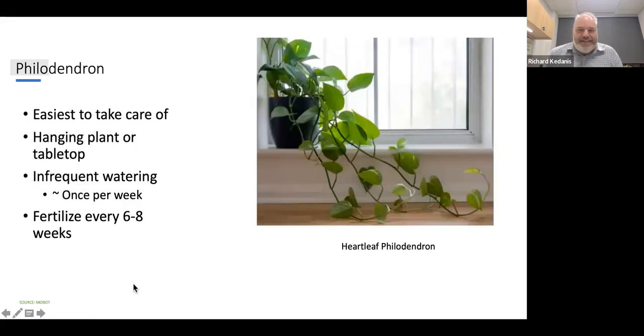Philodendron, another classic 70s plant that's made a full-on revival. This is the easiest plant to take care of. It can be done as a hanging plant or a tabletop. It really needs infrequent watering. This is one where you really want to stick your finger in the pot, kind of see how it is. This plant has been cut and divided and shared with people, offices all over North America.